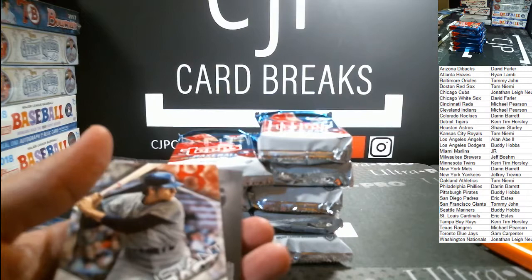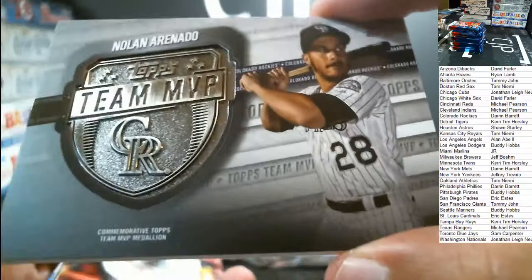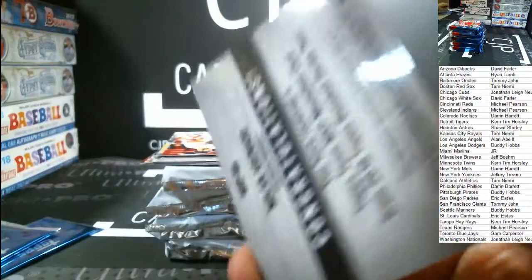Carlton Fisk, instant impact. Actually, that was going to be a numbered instant impact, I think, on this one. Oh, nope, I was wrong. Looks like it was a blue, maybe. And then another instant impact, Carlton Fisk. That one is also not numbered. And then our manufactured relic, team MVP, Nolan Arenado for the Colorado Rockies. So this is like a weapon right here. You can hit somebody with this, and they get knocked out.